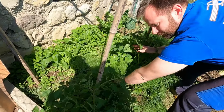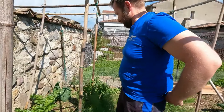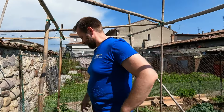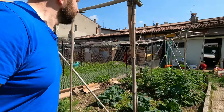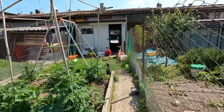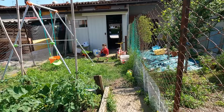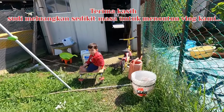What is that? Basil. Ah, basil, parsley. Sorry, parsley. Then there we put the rosemary. Put there. So, nyari apa? Tutup ini. Where is your shoes?